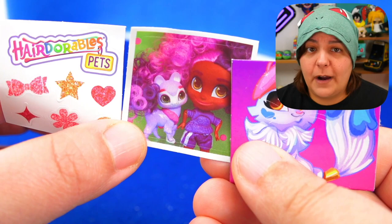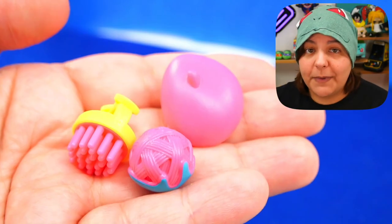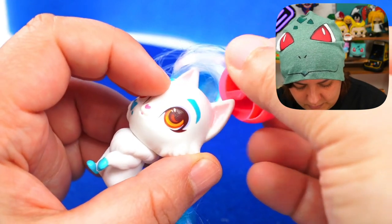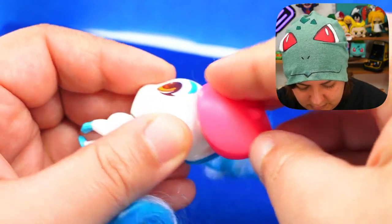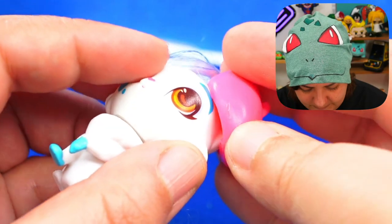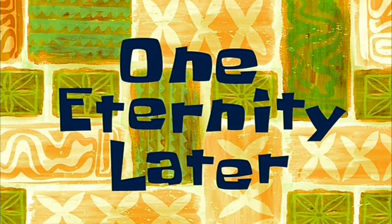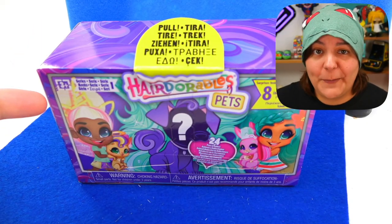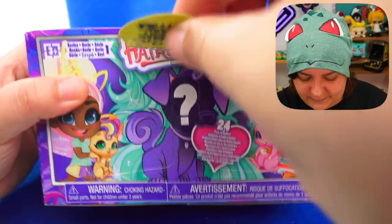And so technically, out of the 8 surprises, 3 of them are cardboard stickers, 3 of them are plastic accessories. Oh wait, let's try the beret. How does this go here? One eternity later. Like that? Oh, there it is. Meh. Next! Let's open the second one that we're going to be customizing.